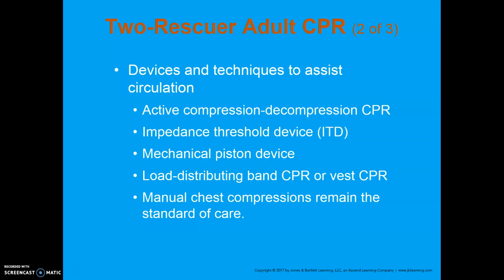Devices and techniques to assist circulation. Active compression, decompression CPR, so good compressions down, making sure you allow the chest to completely recoil. An impedance threshold device, we don't really use these all that much anymore, so you don't have to worry about that. A mechanical piston device, there's a picture of this on the next slide, you'll get to see that. Load-distributing band CPR or vest CPR, this would be like a Lucas device if you've seen any of that. But manual chest compressions remain the standard of care because not everybody has access to these new technologies.